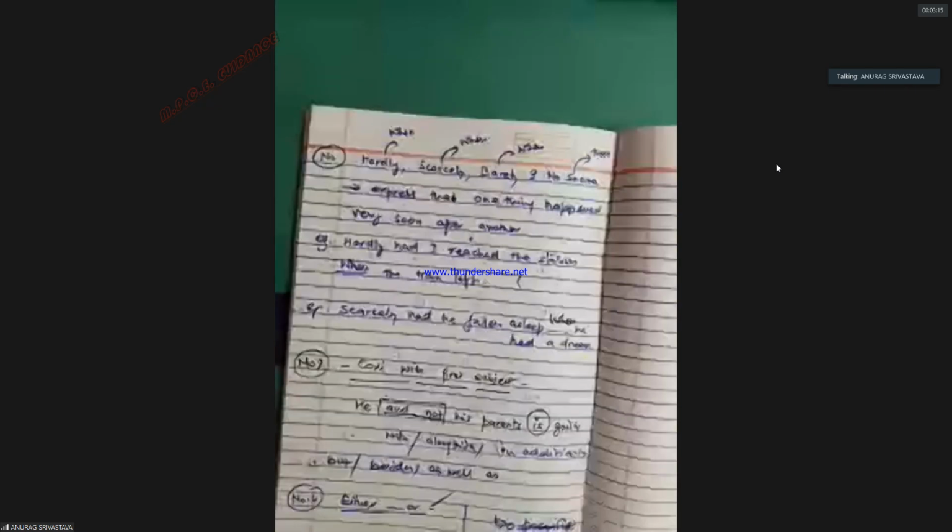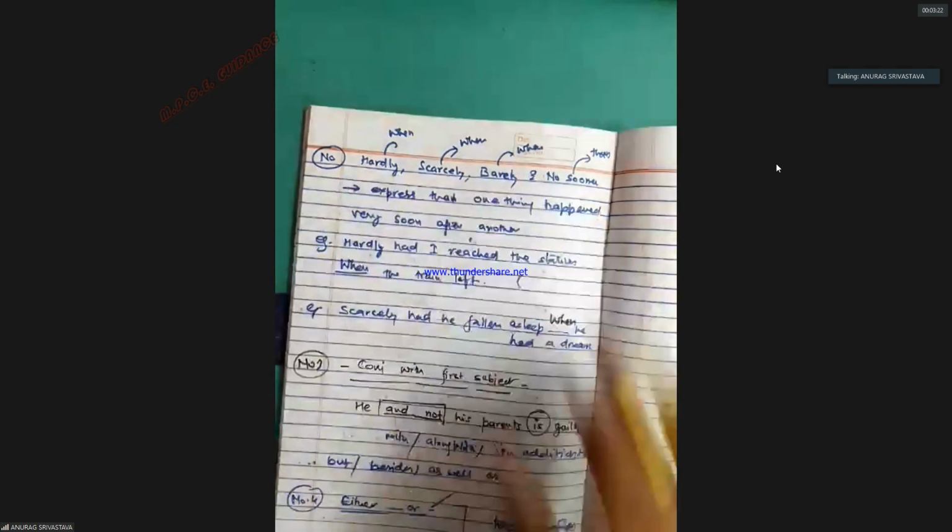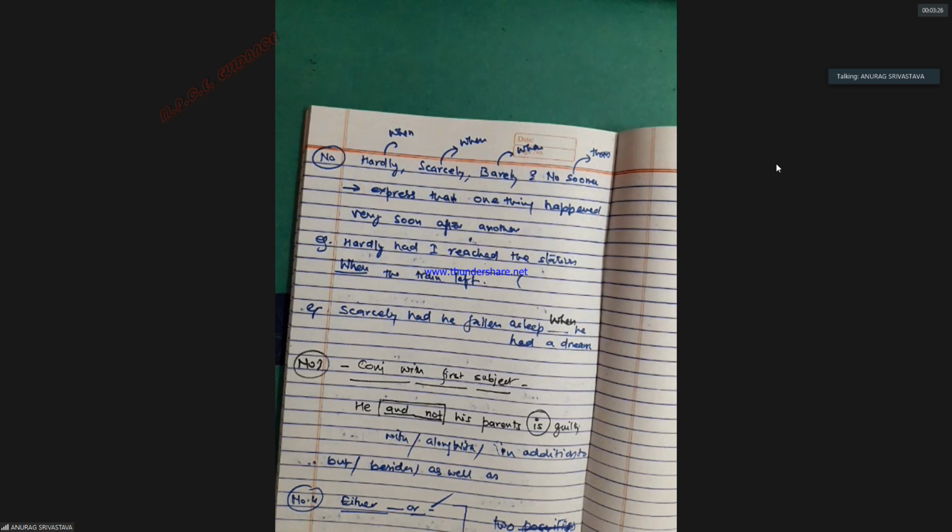I have already told you that if we use hardly, scarcely, barely, and no sooner, these types of conjunctions are always used in combination. Wherever you see no sooner, the next conjunction placed after it will be than. Whereas if you are using hardly, scarcely, and barely, then we will use when just after it. And one more thing to remember: if we are using hardly, scarcely, and barely, then the next word must be in the past tense. It can be had, it can be did. So these are some rules which we discussed last day.